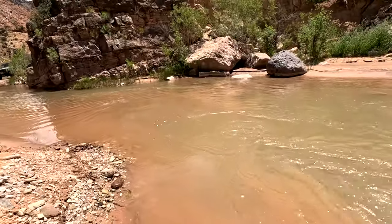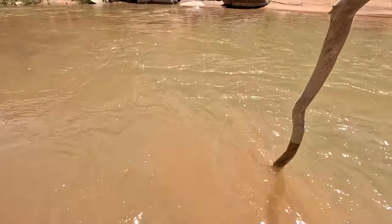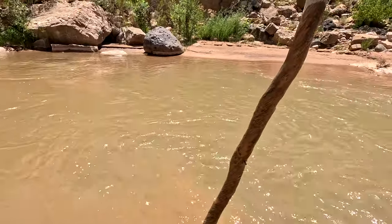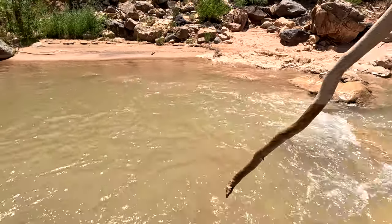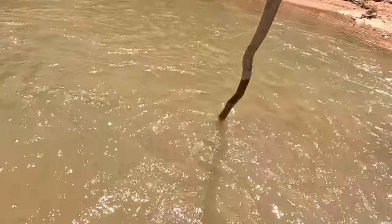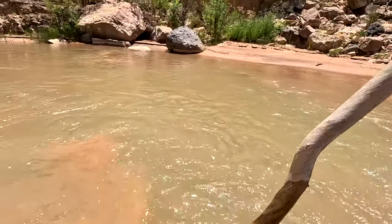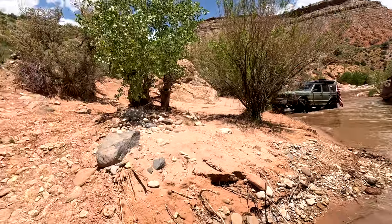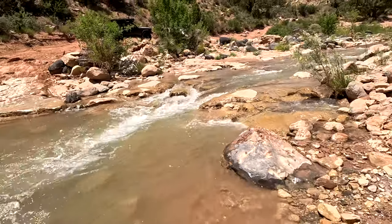And right about here is a very deep spot. That's about 3 feet. And then you got this undercut right here that's deep as well. So no bueno. So that's why you have to go over and over to make it through this.